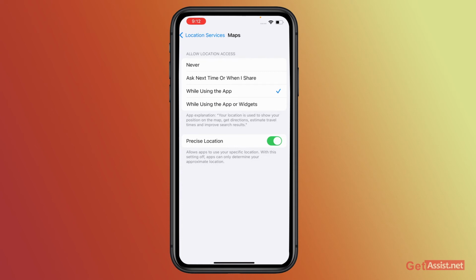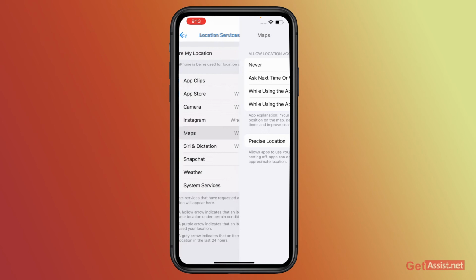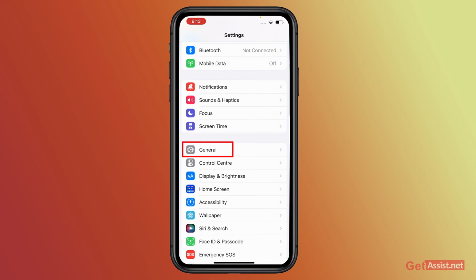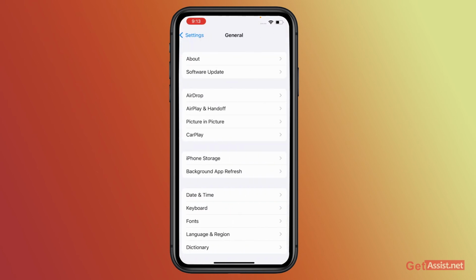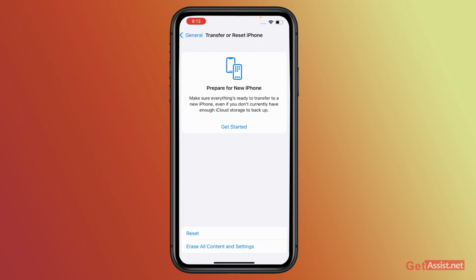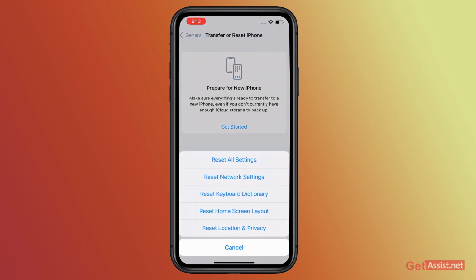The next thing that you can do is, for that, just go back to the settings section, and now you have to go to the general section at the top. Here you need to scroll down to the bottom and you will see this option that says transfer or reset iPhone. So you have to use that, and when you press reset, you will find this option, reset location and privacy. So you can use that as well.